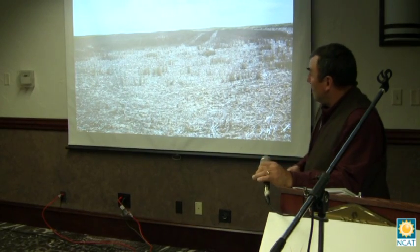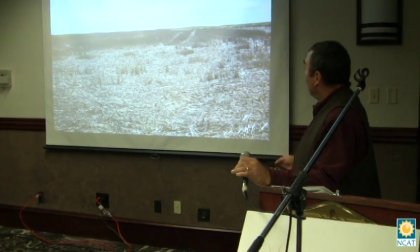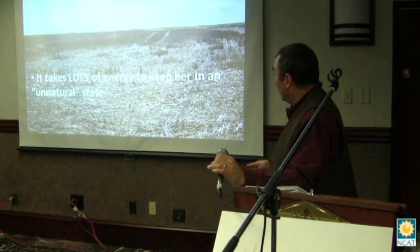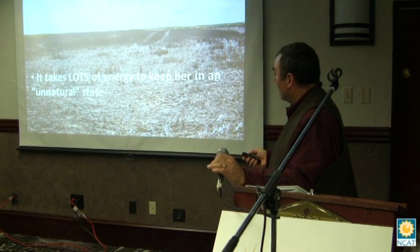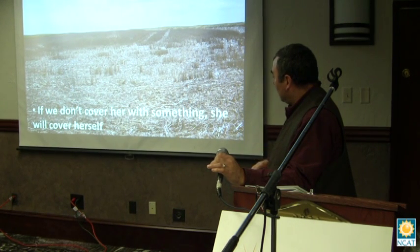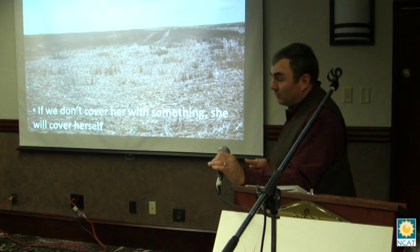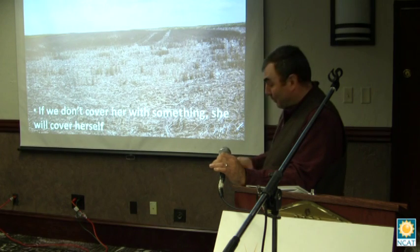So why do we do cover crops? Because we don't like to look like that. Mother Nature does not like to be naked. One way that we put it. It takes a lot of energy to keep an unnatural state such as this. Energy in the form of pesticides, energy in the form of tillage if you're doing it that way. So we try to find an alternative. And what we've observed over the years is if we don't cover her, nature, with something, she'll cover herself with something, and we probably won't like that as well as our choice.